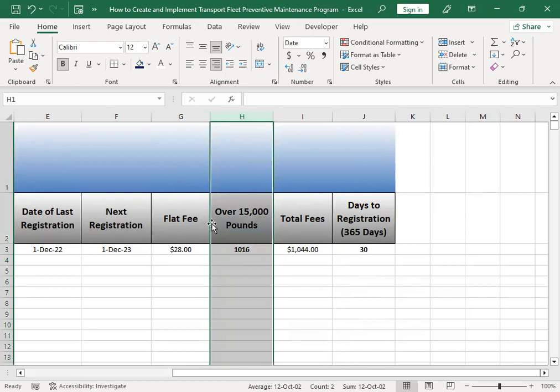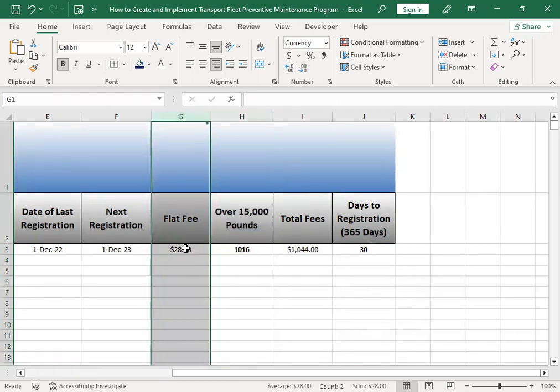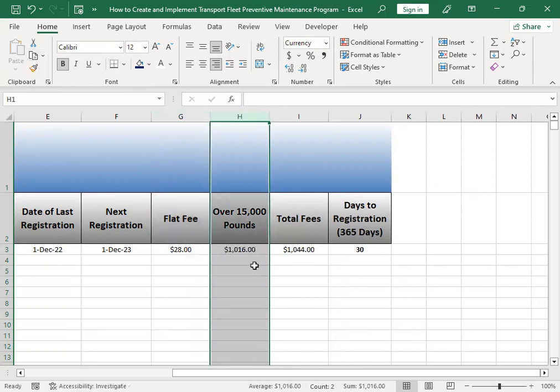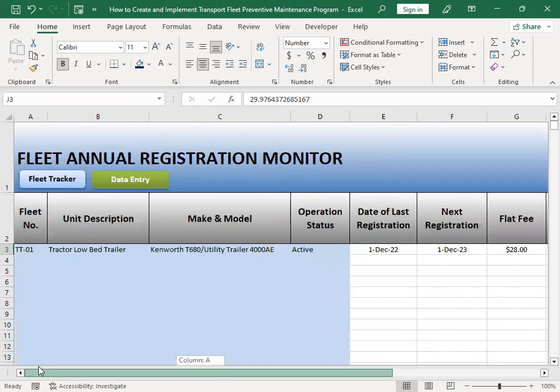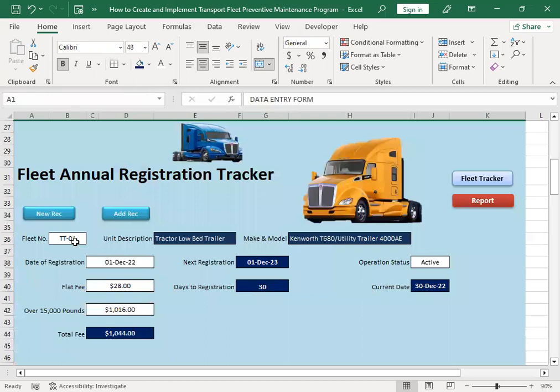So what I'm gonna do is copy the currency dollar sign format from here, and copy that to here. All right. So it's 1,016. Okay, 1,016. And the color of this will change because I have assigned a conditional formatting here, that if it reaches greater than 365, it will become what? It will become red. So we're gonna find that out by adding a new record.